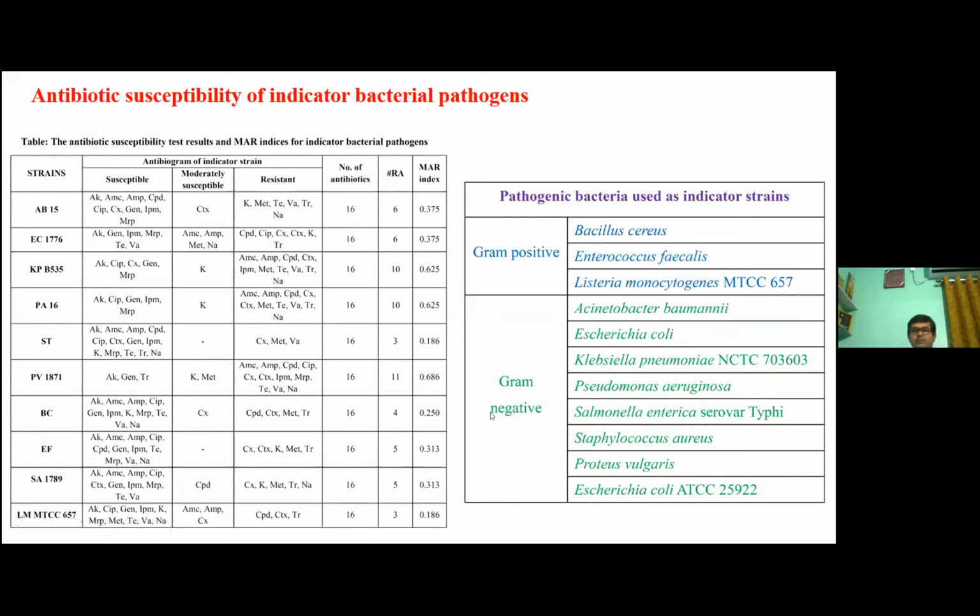We have used this kind of indicator bacteria against which we have seen that such Lactobacilli show antibacterial activity, and such bacteria show different types of resistance patterns. We have tested 16 antibiotics, and this column indicates their resistance, the number of antibiotics, and this is divided by this. That means the last column divided by the column before last. That means RA divided by number of antibiotics indicates the MAR index. When the MAR index is more than 0.2, then these originated from a source which is highly antibiotic contaminated. And when the value is greater than 0.4, such as Pseudomonas aeruginosa, see this 0.625. Here is Proteus vulgaris 0.686, and another isolate also shows more than 0.4 MAR index values, and these probably originated from stool contaminated, human stool contaminated sources.